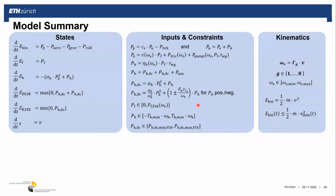So this is not to scare you, but it's just a summary of all the equations that we have seen before for the inputs and constraints, then the gearbox equations basically, and the states of our model. We have the kinetic energy, then we have the fuel consumption, which is just an integration of the fuel power. Then the battery state of energy, which evolves with the power drawn from the battery. And then these boosting and recuperation quantities, which I will not discuss in detail here. Finally, the position on the racetrack, which evolves as a function of the velocity.